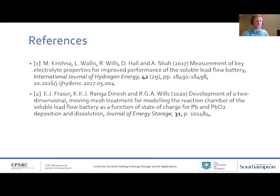So perhaps slightly lower than that, and potentially more remote locations where you could have direct recycling from lead acid batteries into the soluble lead flow battery, might be quite a good niche application. But then obviously we need to work on the recycling directly into it, which happens to be the project I'm working on next.